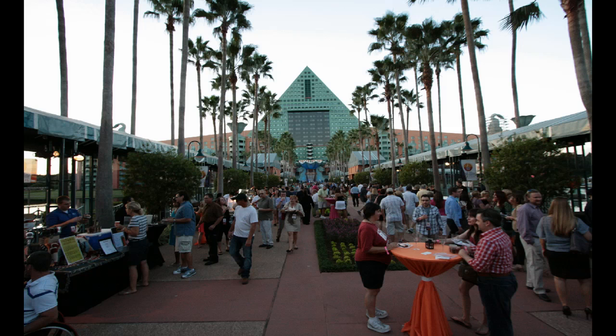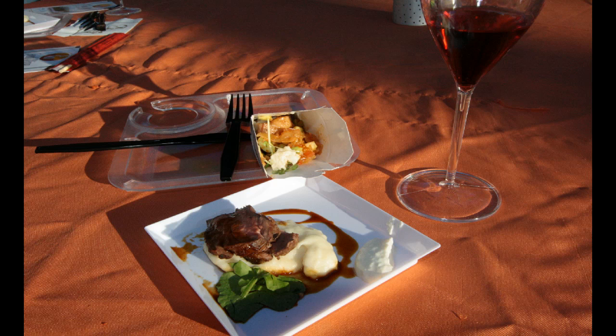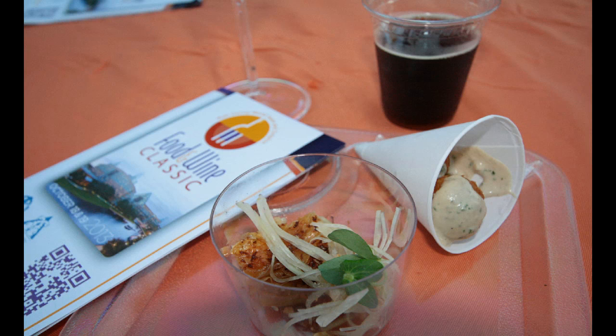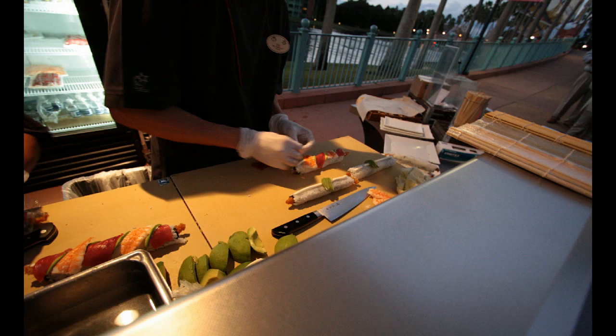Then here you can see some of the food options being prepared and what the level of crowds looks like at the event itself. They also provide live music over on the Dolphin side that they pipe around the entire area. Have a look at some of the food. As you can see, it comes served on plasticware. Many of the food items are very tasty, although they are small. You'll have to go back multiple times if you want to fill up on the food items.